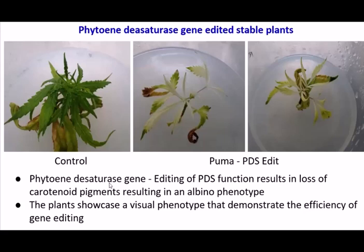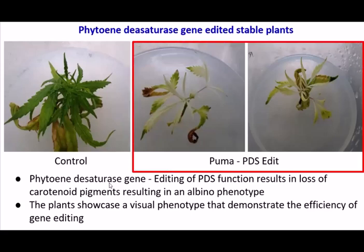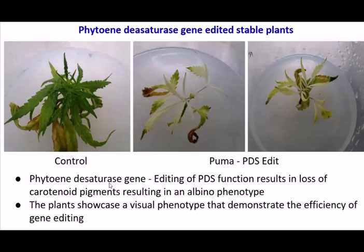You see on the left-hand side, you have a regular plant regenerating, all healthy and green. But look at the plant in the middle and the right side. We have actually edited out what is called a phytoene desaturase gene, which actually codes for chlorophyll. So as you can see, all the leaves are bleached out. So that shows us precisely we targeted when the rest of the plant is growing. That means the rest of the plant is fine. Only thing is it is now edited out of the chlorophyll, right?